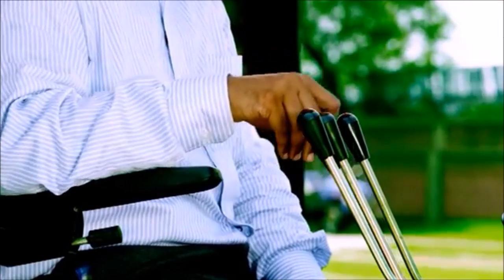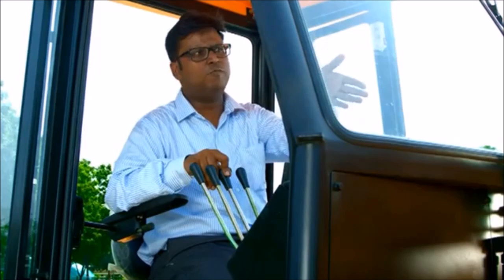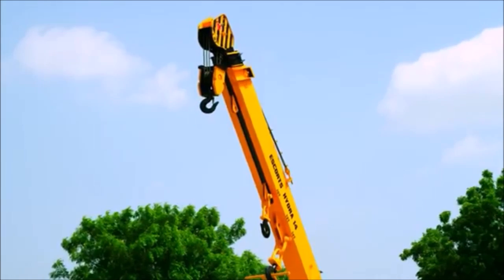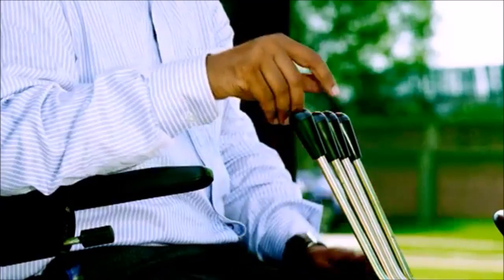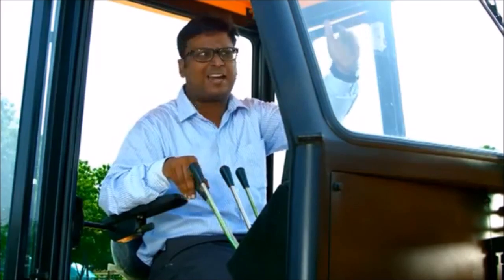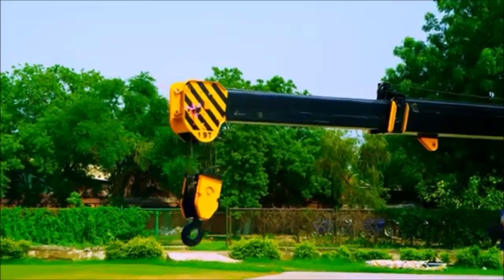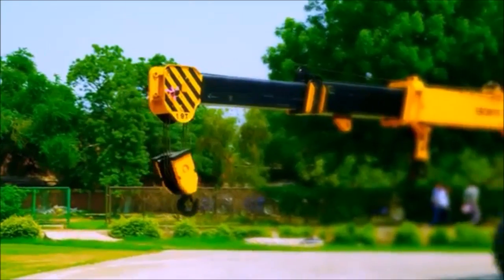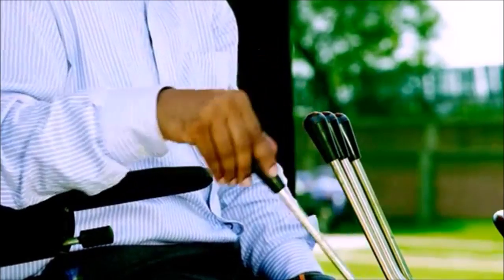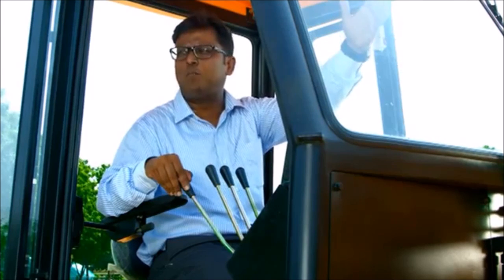The second lever is for boom raising and lowering. This movement of the boom is from say 0 degree up to 62 degrees. The third lever is for extending the boom section and retracting. As this machine has the 3-part boom, the balance 2 sections can be opened or closed through this lever. The fourth lever is for operating this hydraulic winch and the rope mechanism.